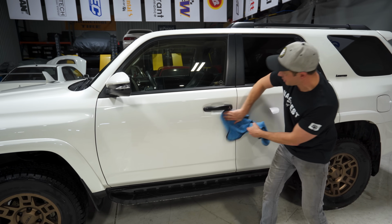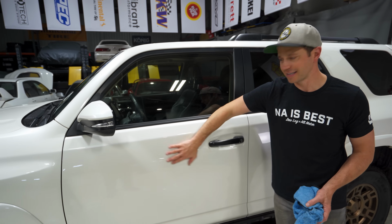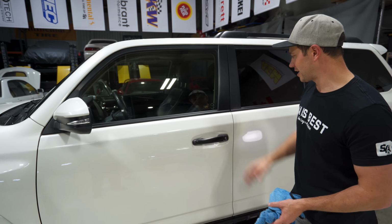Well, I have to say that the Sonax product there does have a lot of beading. It does make the paint feel more hydrophobic, slippery, so I certainly do like that.